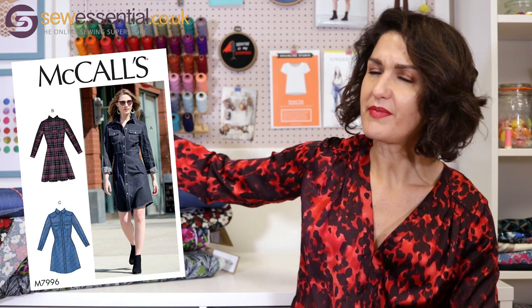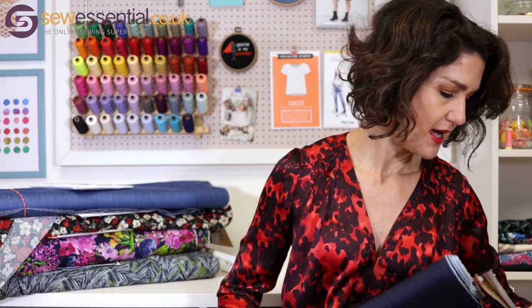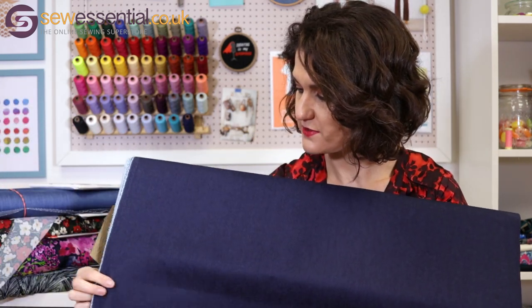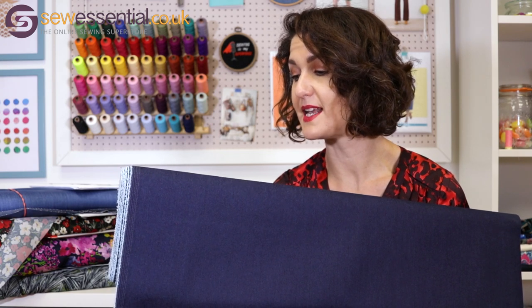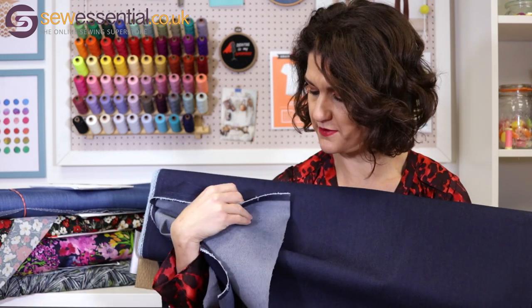I think as well, I did buy a denim shirt dress a few years ago and I wore it so much, but there was something not quite right about it. I don't think it quite fitted properly, so I've been meaning to make one for ages. And I am a sucker for the classic dark indigo denim, and we've got this one, which is DJRS0003, classic dark indigo. And this has actually got quite a bit of stretch in it. It's actually 62% cotton, 35% tencel, and 3% spandex. So it's nice and soft.